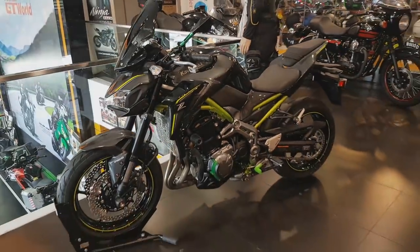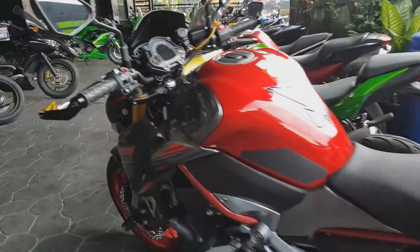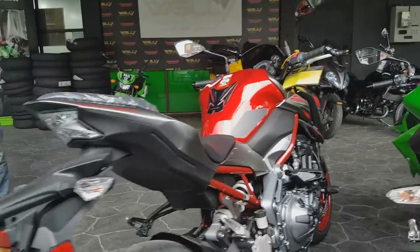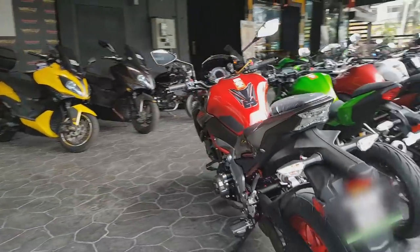I'd gone in expecting to get the black 900, but this was the first time I'd seen the red. In the pictures, the color looks too bright, but in person it's a bit more subtle. I quite liked it and went for it.